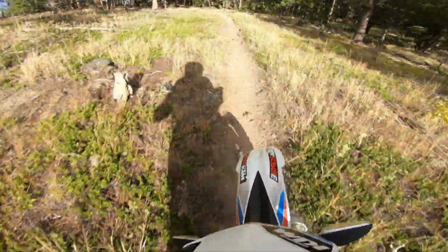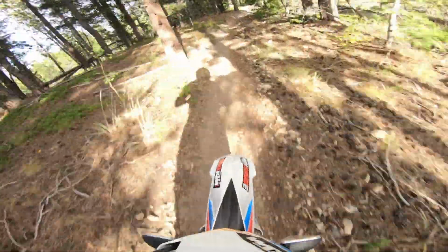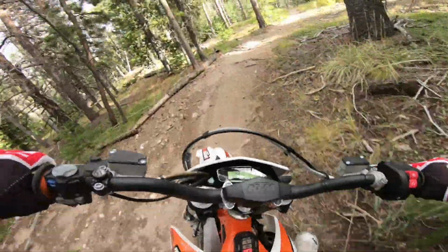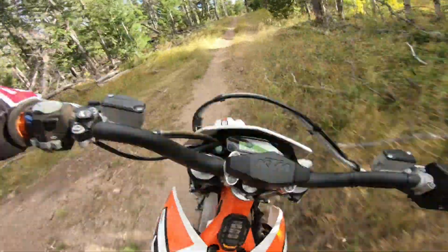The cool thing about this bike though is you can add a rear brake from the Freeride 250R, which is on the foot peg, and it should mount to this bike. So I'm gonna have to try that.